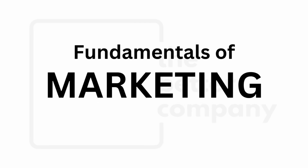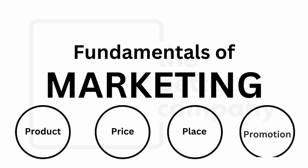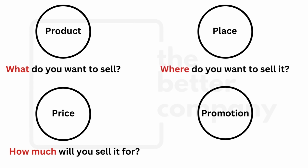So, let's get started. First things first, what are these fundamentals of marketing that I am talking about? The main four elements of marketing mix are product, price, place, and promotion. Say you want to start out a new business, then what are the fundamental questions that you need answers to? First is, what do you want to sell? Second, what are you going to charge for it? Third, where do you want to sell it? And finally, how are you going to sell it?